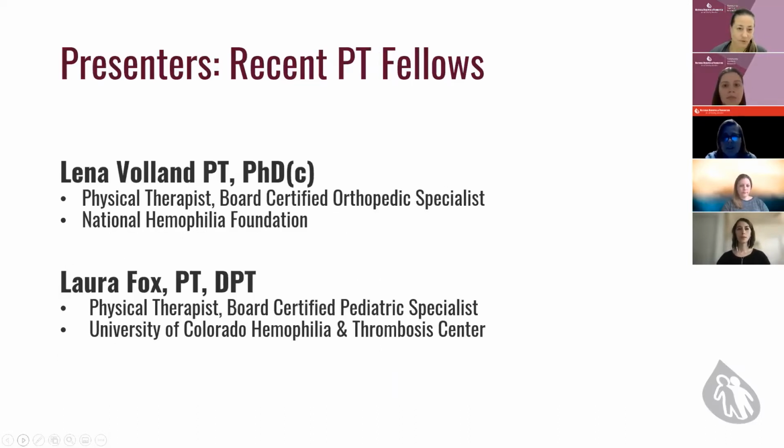Our presenters today that are going to present their work: Lina, PT, PhD candidate. She's a physical therapist and board certified orthopedic specialist, and she works at the National Hemophilia Foundation. And then Laura Fox will present hers, and she's a physical therapist, a board certified pediatric specialist, and she works at the University of Colorado Hemophilia Treatment and Thrombosis Center.